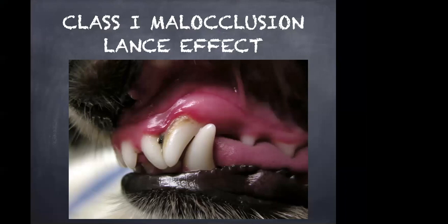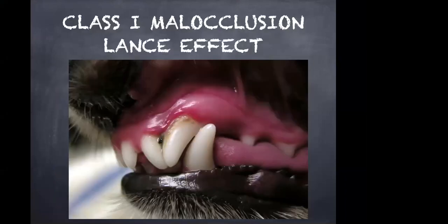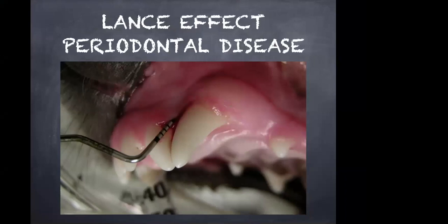All right, and I just lost my little pointer. There we go. Technology, so good. All right, okay, there we go. Sorry guys.